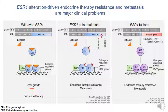However, many patients eventually acquire drug resistance after an initial response and develop metastasis to distant organs. One well-established mechanism is point mutations in the ligand binding domain of ER. However, it does not explain all endocrine therapy resistance.